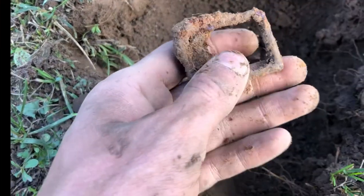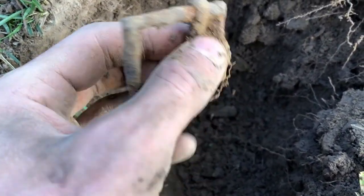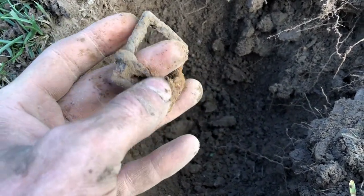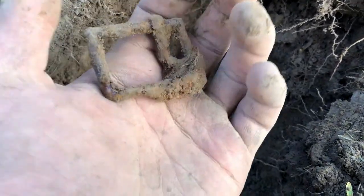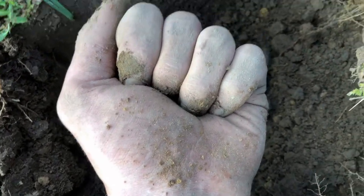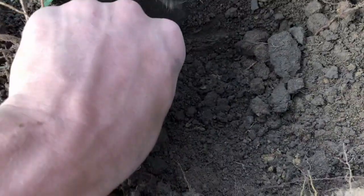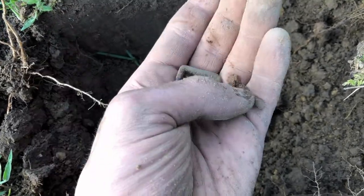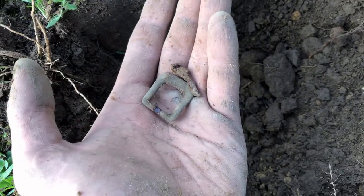Sweet. Just got another buckle. It's another iron square buckle. Probably 3 or 4 inches down. Scratchy signal. Pretty old. You're not gonna believe what I just found. Another buckle. I accidentally broke this one. I got so many more where that came from though. It's amazing.